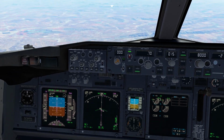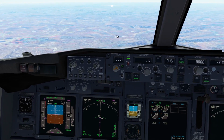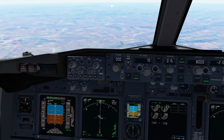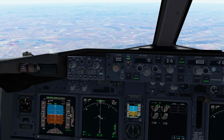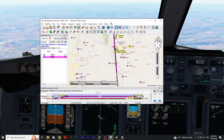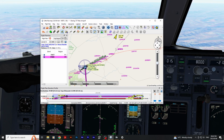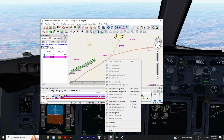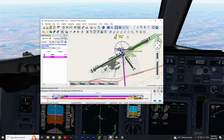Okay. Right. Now we need to go back to little nav map. And we don't want to come straight into the airport, we want to line up. Now, as I said earlier on, we are expecting runway 26.